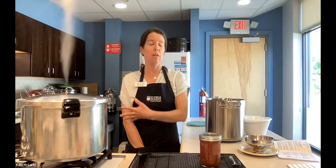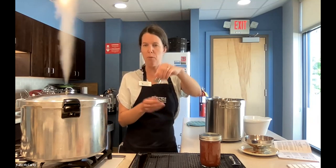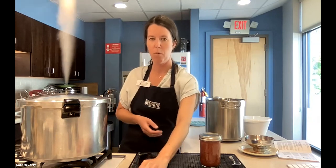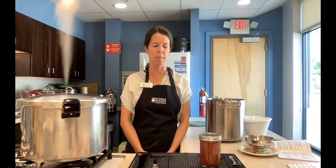So we're still in the venting process. We got about 4 minutes. I've got my 10 pounds of pressure. When these 4 minutes elapse, I'm going to add the pressure regulator onto the vent pipe, which will allow the canner to start building its pressure inside.